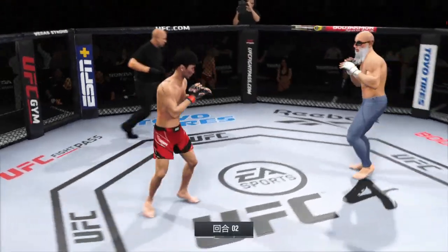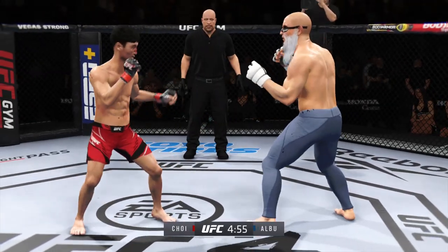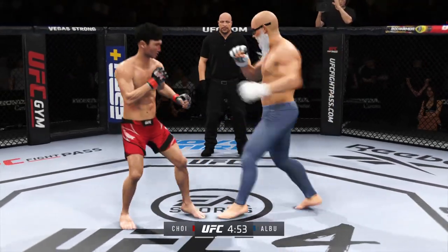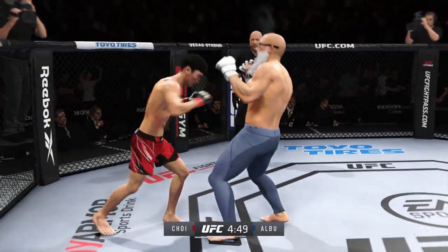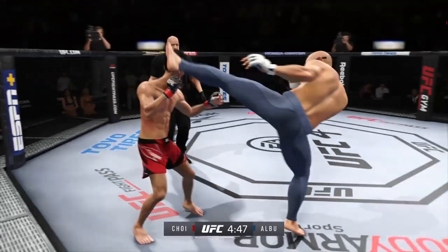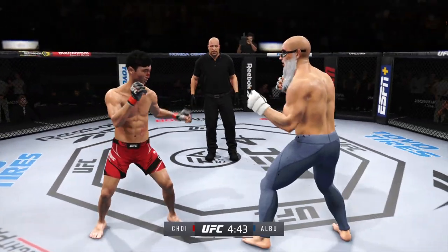Here we are, early round two. Oh, that's a nice strike. Albu's lower jaw does not look good. I don't think it's broken, but starting to show some obvious signs of swelling. Look at how he turns his hip over when he throws that kick.